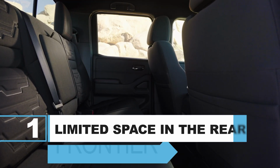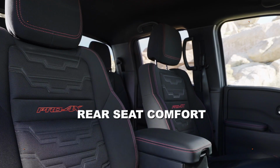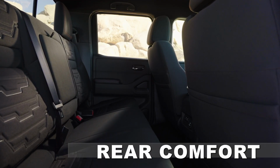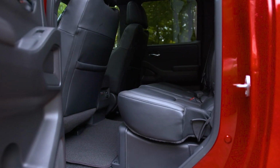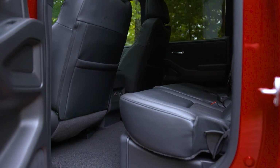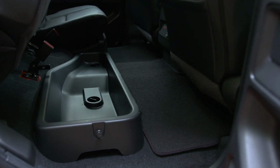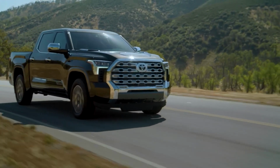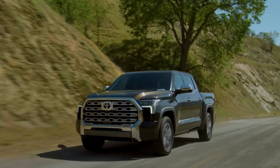Number 1. Limited space in the rear. And last on our list is definitely the rear seat comfort. This model, just like other midsize trucks, has a problem with rear comfort, namely because of the short wheelbase that midsize trucks have. One major sacrifice is the rear legroom. So if you have taller passengers, they might really struggle sitting in the rear for longer trips. This is a situation across the whole midsize lineup, and the problem does not have an easy fix. The only way to solve the problem is to go for a full-size truck, something that can be expensive, but definitely worth it.